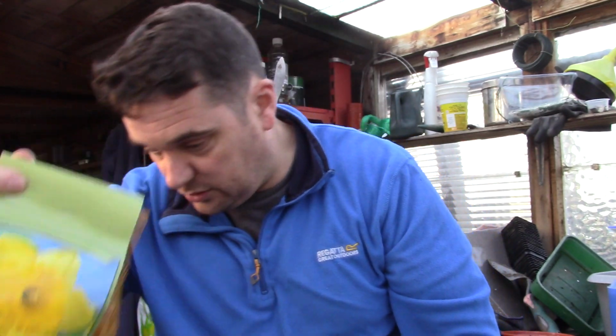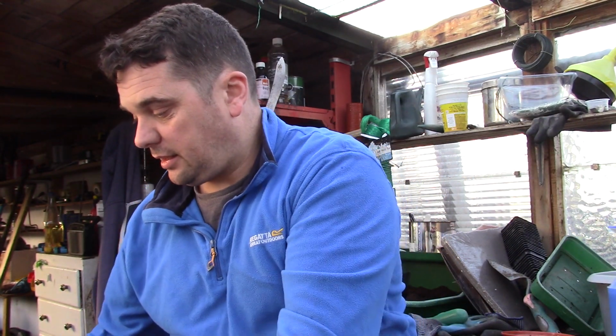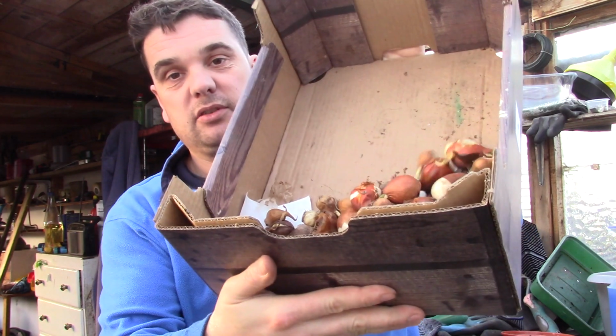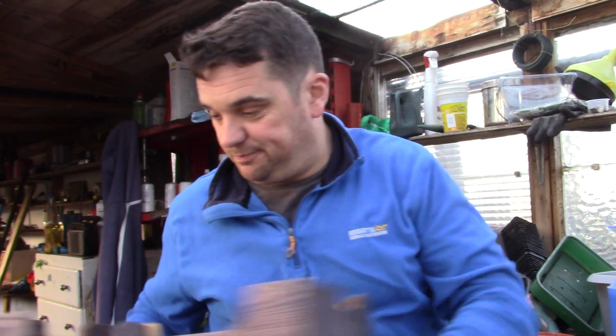It looks nice. A couple of daffodils. I've just dropped a bulb on the floor. A white hyacinth. And some very lovely red ones. So, pick this bulb up. And then you can get 30 bulbs for £2. So, I've got 60 bulbs in there. What they are, I couldn't tell you.